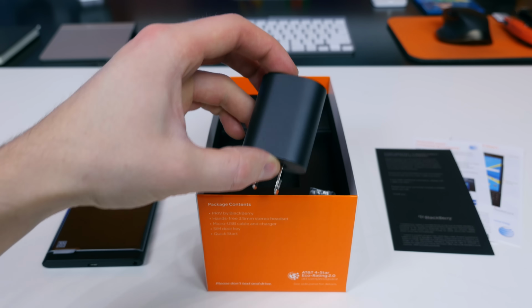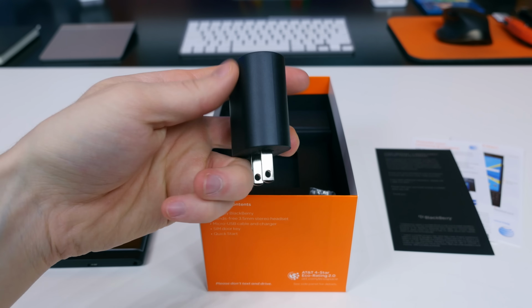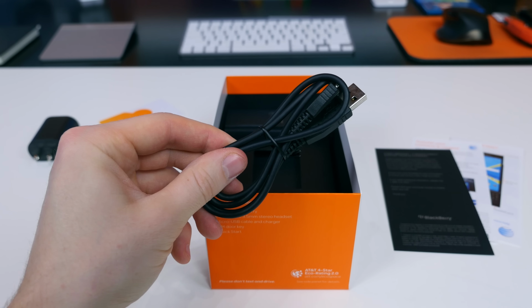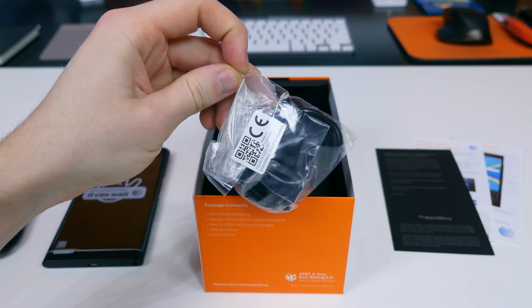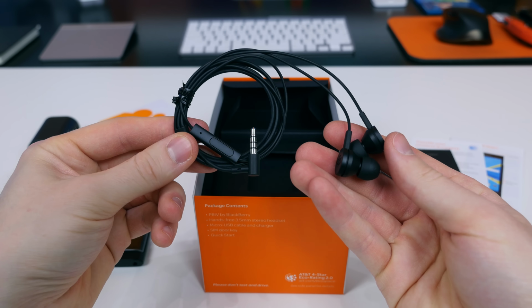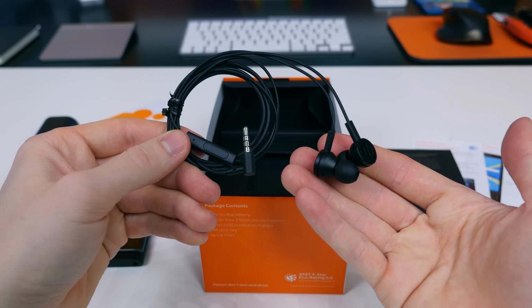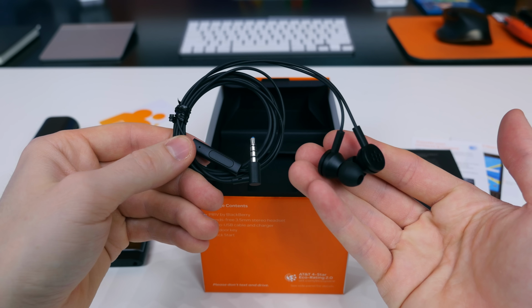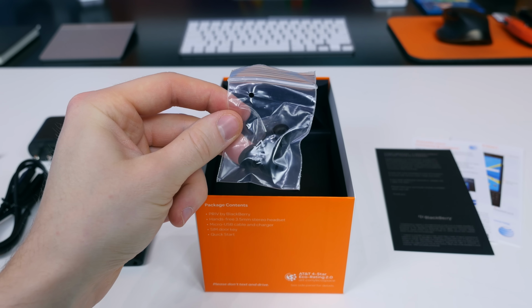The very first accessory in the box below all of the paperwork is the US quick charging wall wart. The second accessory is the micro USB charging cable, and the third accessory is a pair of BlackBerry branded earphones with removable tips. Now, I never use OEM earphones anymore, but it's always nice to see them included in the box. Given the BlackBerry Priv's $700 off contract price, I think they absolutely should be included here.